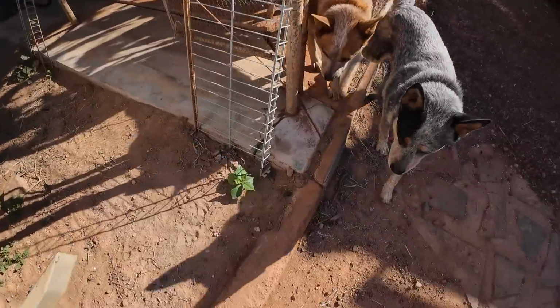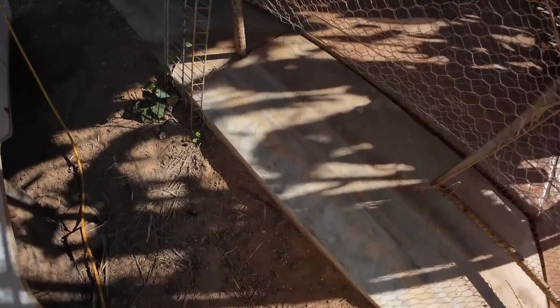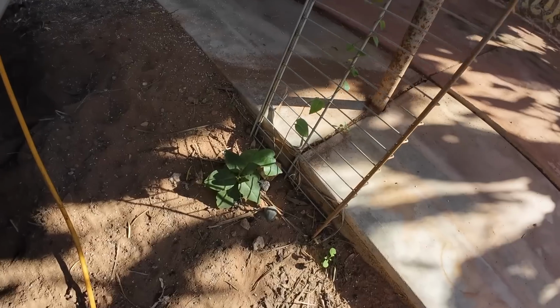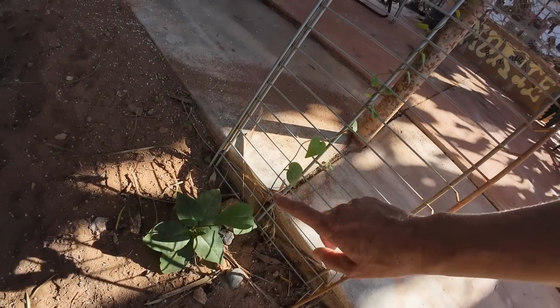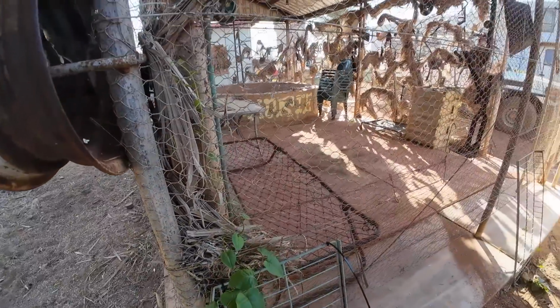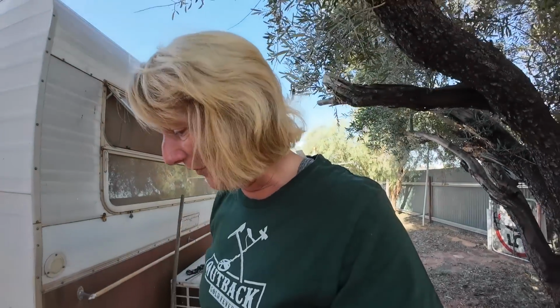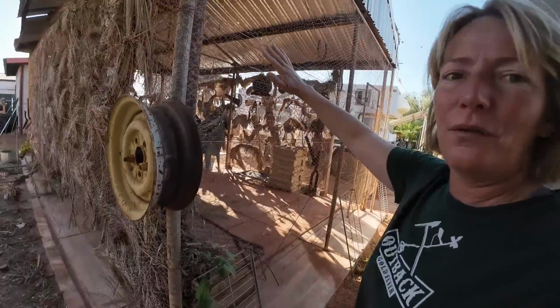So instead of going out and getting a few branches, we decided to plant plants around here. I'm not even sure what they are called. We got them from one of our friends in town. That'll be a nice green cover over this whole area at some stage. I can't wait to see that, because it'll be very nice to have the green cover along this mesh here.